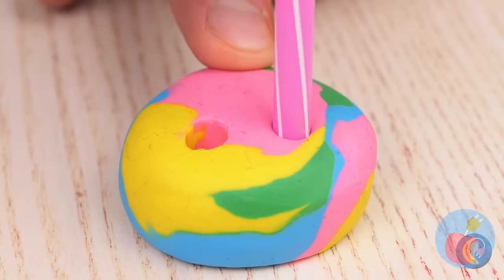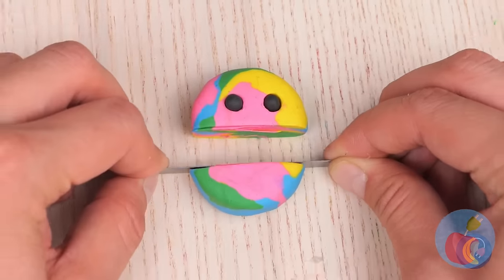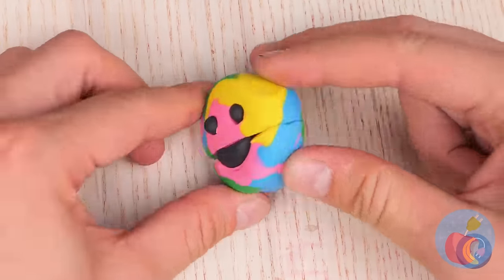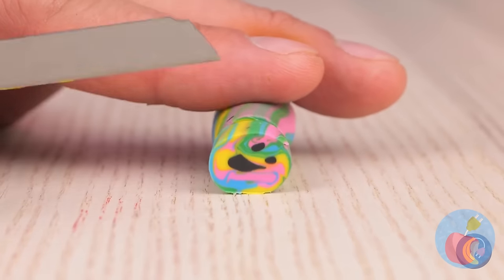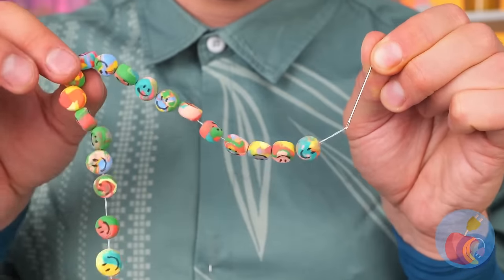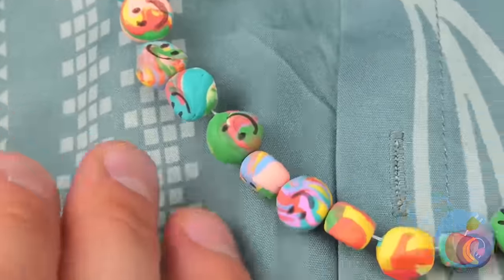And why not add some eyes? Now slice it in half to make a mouth. Roll it up and slice up some smiley faces. Thread them up and make a necklace. Of course, the best smile's the one on top.